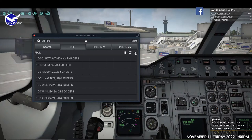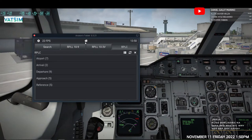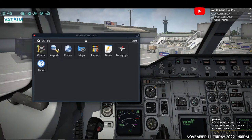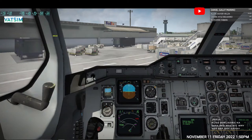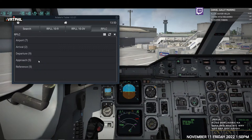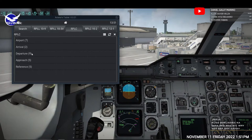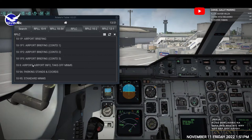Since this is just a short flight, prudent na ilalagay din natin yung ating RPLC charts. Malakas talaga sa FPS si A300. Anyway, so approach na arrival natin will be expecting balik tayo dito. Arrival Paliba 5 Romeo for runway 02. Then approach will be RNAV 02. And finally our airport or aerodrome chart.